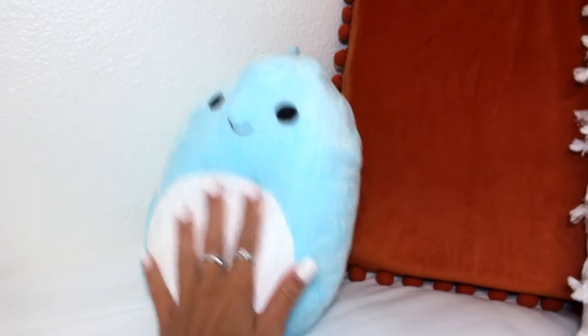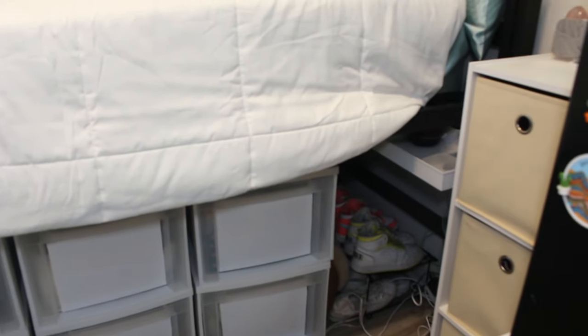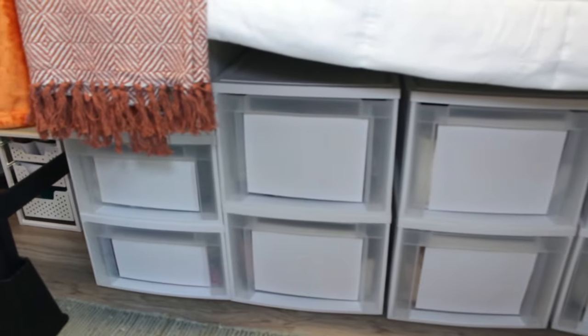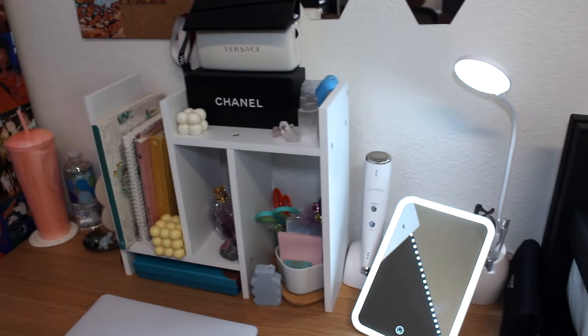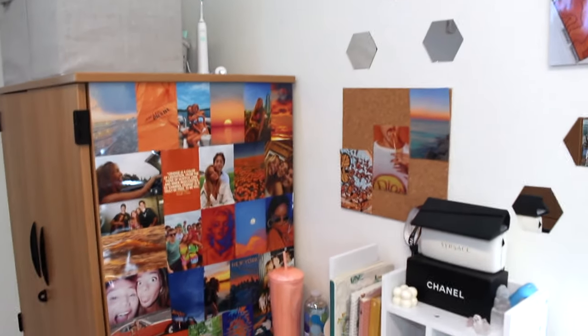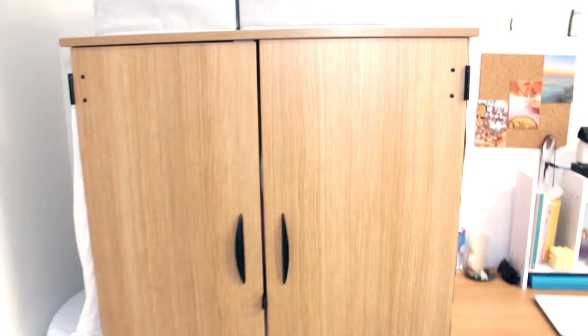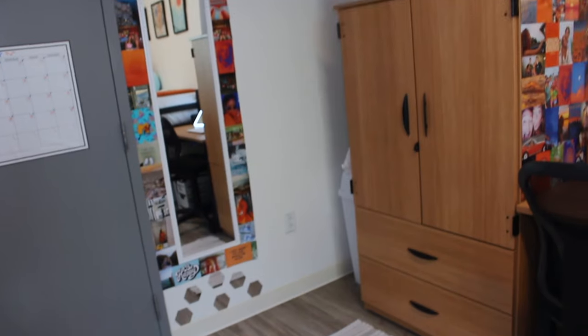This was the other squishmallow that I was talking about that she also had. A mirror, same organizing shelf. We have the cork boards, with some beautiful pictures, the same hexagon mirrors, and this is her wall art. Moving back over here is our full length mirror with some super cute pictures and the hexagon mirrors again.